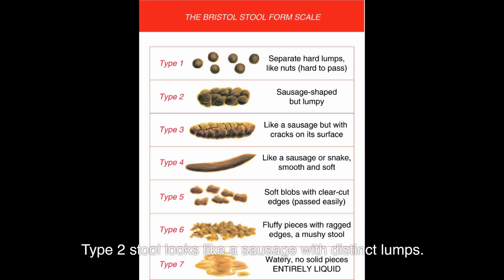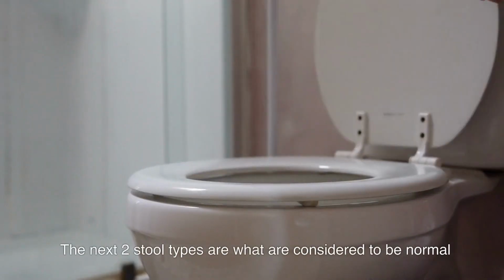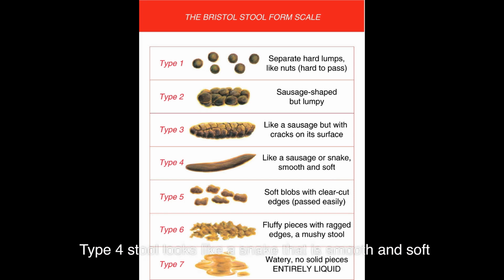Type 2 stool looks like a sausage with distinct lumps. Type 2 stool means that you are constipated. The next 2 stool types are what are considered to be normal. Type 3 stool looks like a sausage but with cracks rather than lumps, and type 4 stool looks like a snake that is smooth and soft.